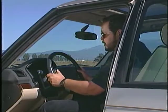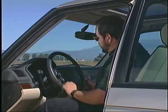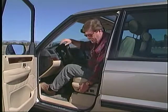Having the radio controls on the steering wheel to adjust the volume and change the stations is a very nice thing. It allows you to keep your attention on the road and your hands on the wheel while you're driving. I found the Range Rover seats to be some of the most comfortable ones that I've sat in, and there were plenty of adjustments. Plus, a two-position seat memory on both the driver and passenger seats.